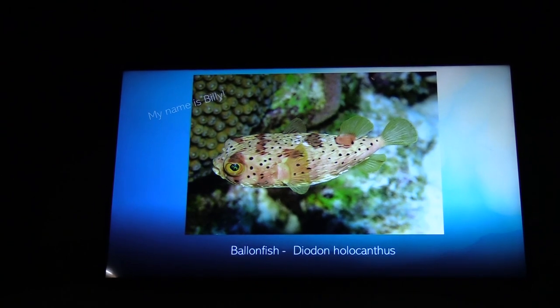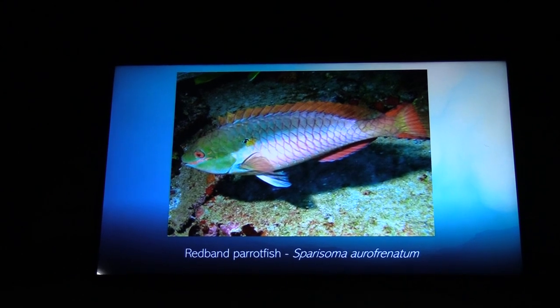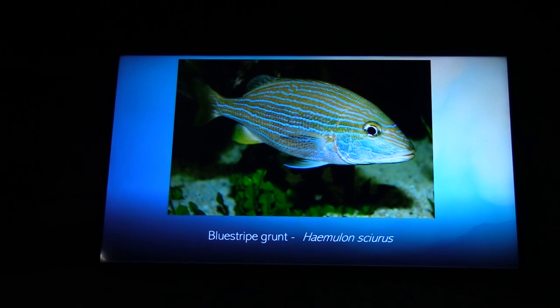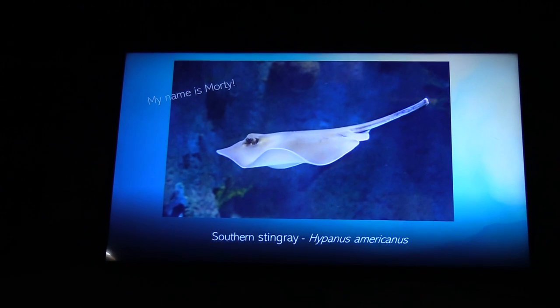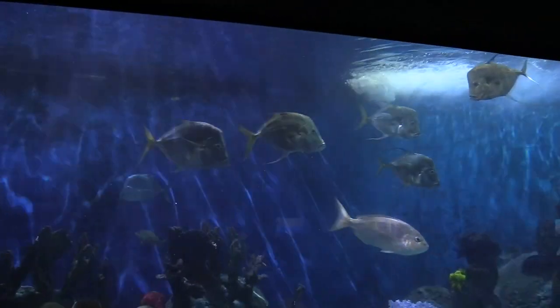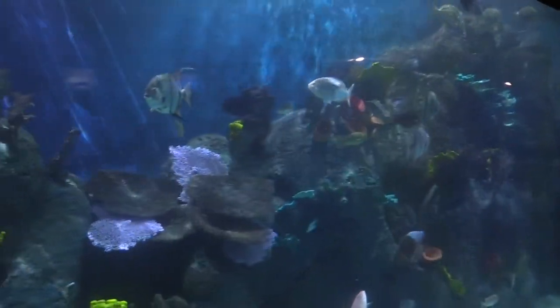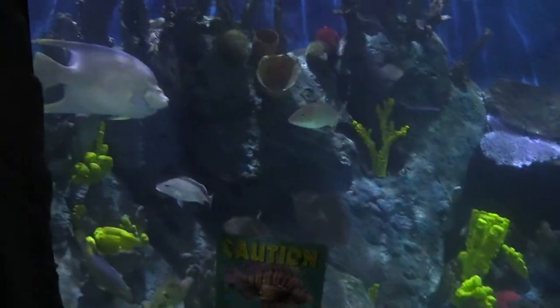Balloonfish. Sailor's choice grunt. Got redband parrotfish. Got queen parrotfish. Got bluestriped grunt. Yellowtail damselfish. And southern stingray. See the stingray. Bunch of them, look down at the top. I've lost my fish. Oh, there, look, I see it.